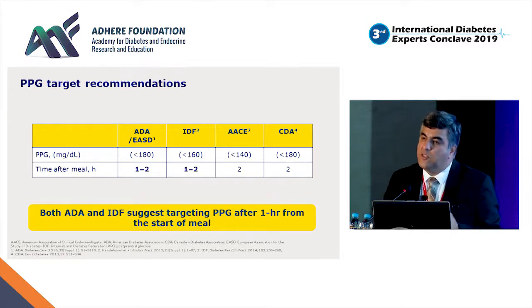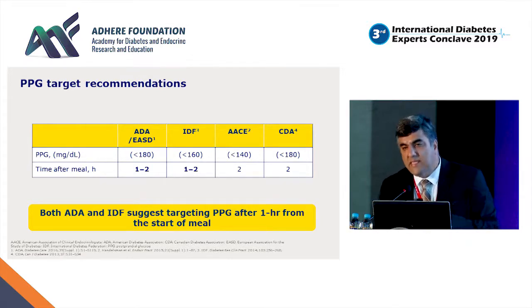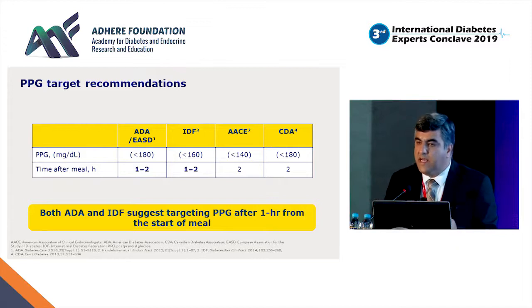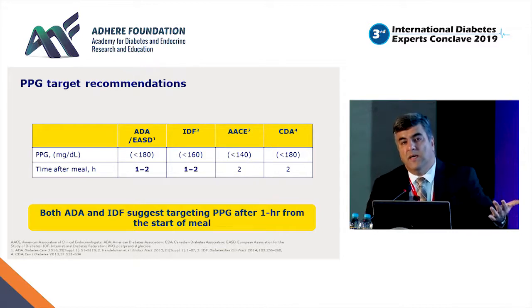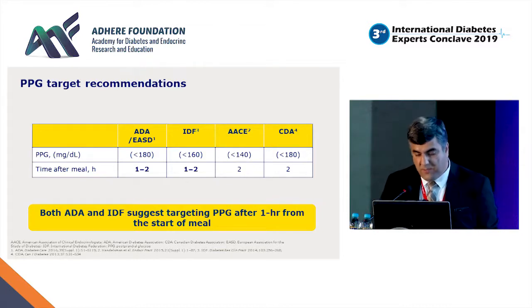The IDF also goes ahead and says 1 to 2 hours. The AACE is saying 2 hours post-glycemia. The Canadian Diabetes Association says 2. The RSSDI also has followed suit and is talking about 1 to 2 hours in the newer recommendations, which are going to be released soon.